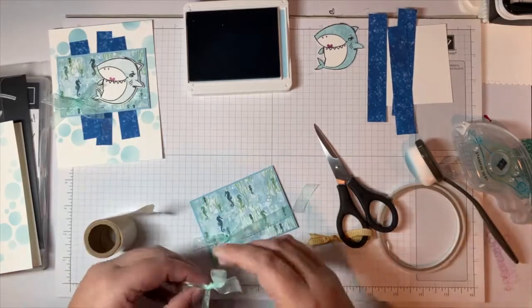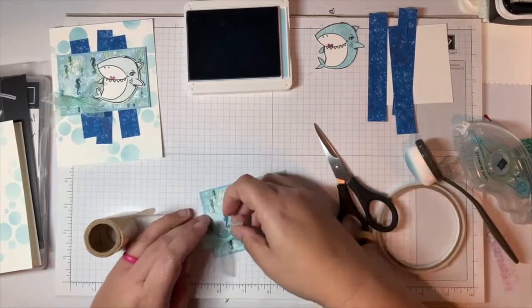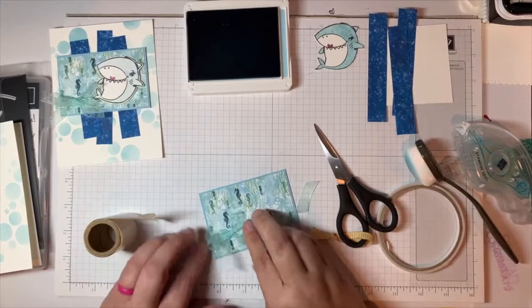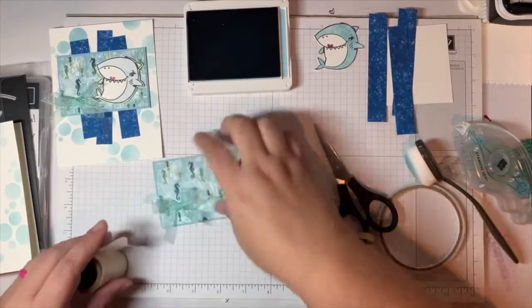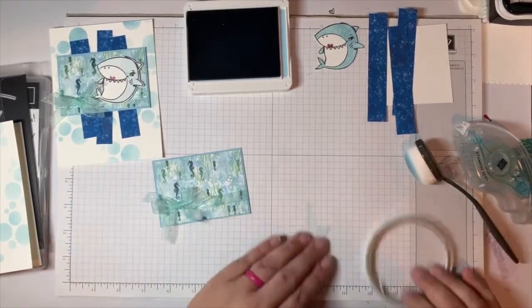Pull that off of there. And so I'm going to turn this to go right over that knot. So now it's a bow with 2 legs. Alrighty, let me slide this out of the way.